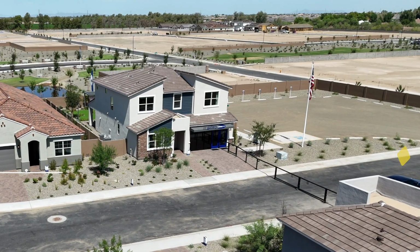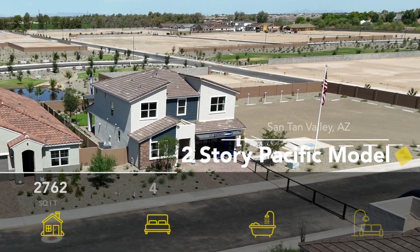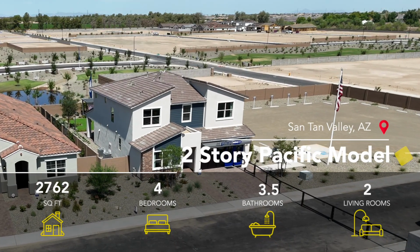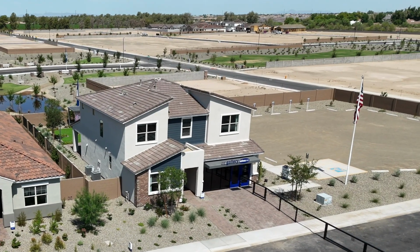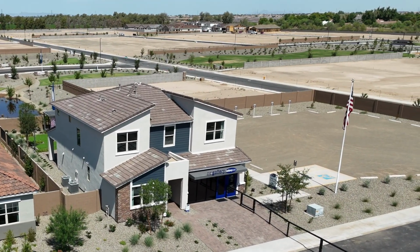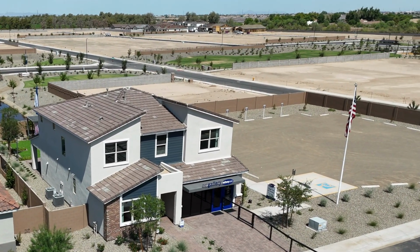All right, so we're going to leave the Cobalt now, and we're going to walk over that way next door and go check out the Pacific model. This is a 2-story, 4-bedroom, 3.5 bath home. It's got 2,762 square feet of living space, and it also has a 2-car garage. Now, the Pacific has a base price starting out at $528,000.